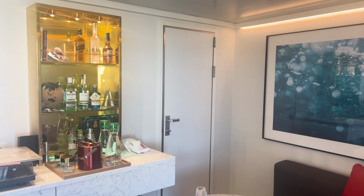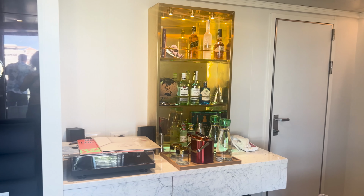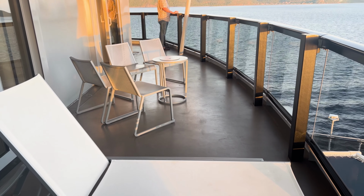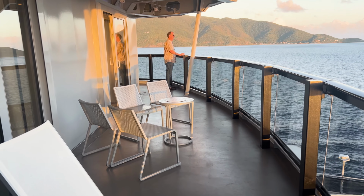There was tons of storage space in the cabin. The closet was spacious, and there were drawers near the bar and under one side of the bed. Of course, the standout feature of the stateroom is the stunning wraparound terrace. It is enormous, with loungers, a table and chairs, and the famous red hammock.